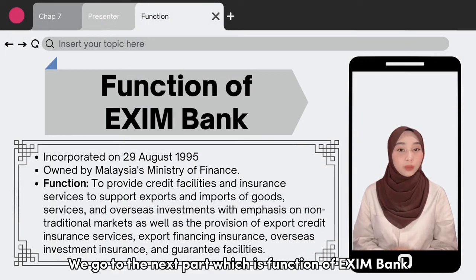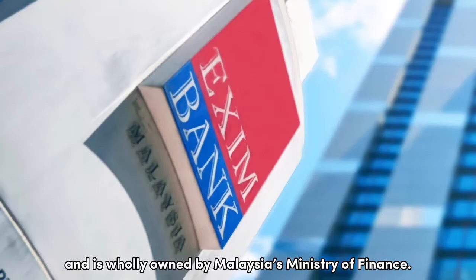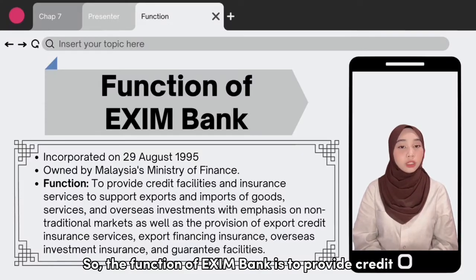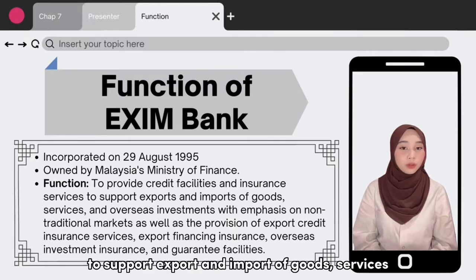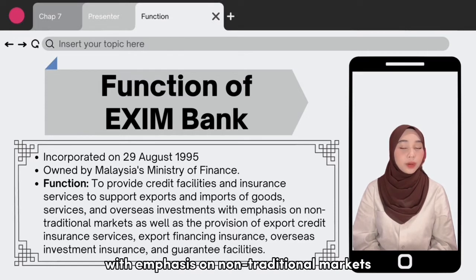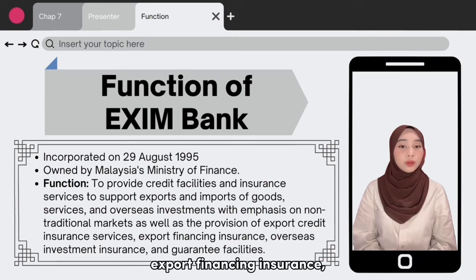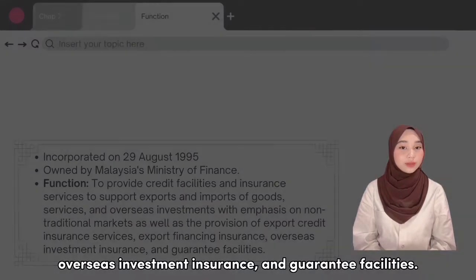We go to the next part, which is the function of Exim Bank. Export-Import Bank of Malaysia Berhad was incorporated on 29 August 1995 and is fully owned by Malaysia's Ministry of Finance. The function of Exim Bank is to provide credit facilities and insurance services to support export and import of goods, services, and overseas investment with emphasis on non-traditional markets, as well as the provision of export credit insurance services, export financing insurance, overseas investment insurance, and guarantee facilities.